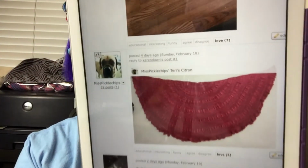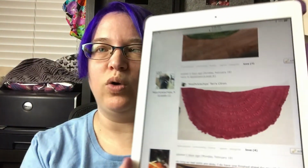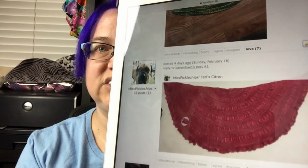Then we have Miss Pickle Chips, who knit Citron. I don't know how well you can see it in the picture. This is a really interesting pattern that's a half pie shawl that has the ruffled sections in the middle. So it makes for a really nice texture, and this is also out of my yarn.